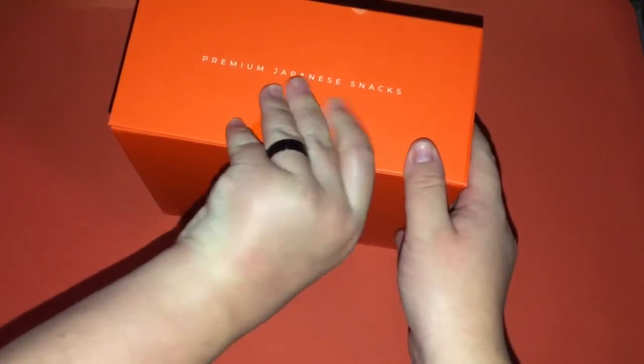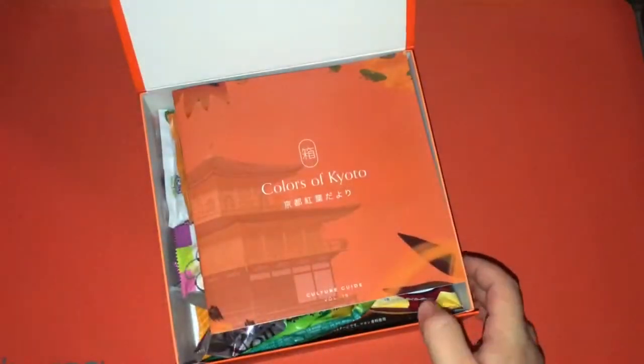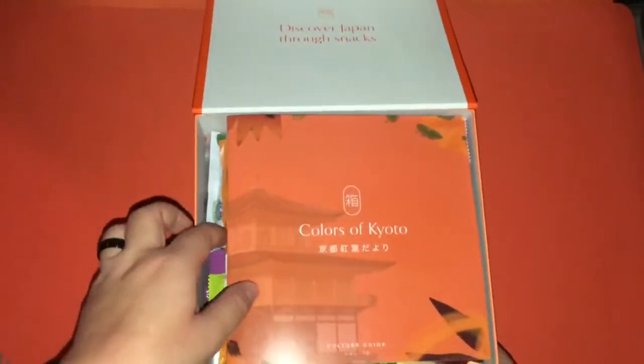Let's get this open. It says right here at the top, discover Japan through snacks. And this month we have Colors of Kyoto.